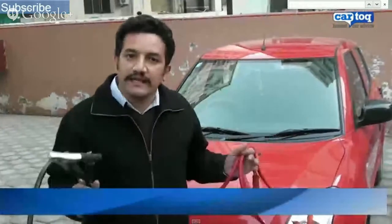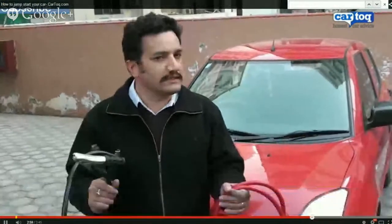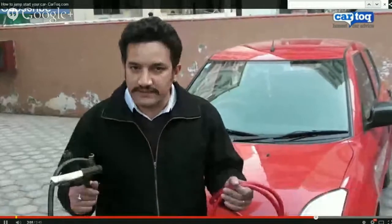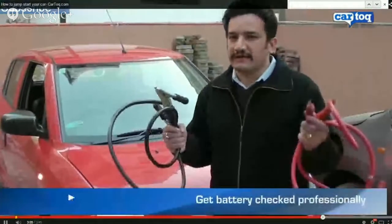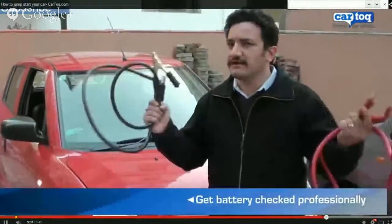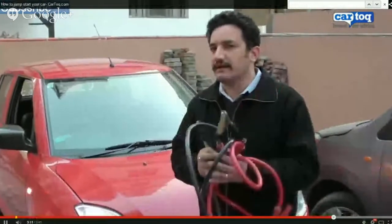So that's how you jumpstart a car. And once you've started it, leave it running for about 15 minutes, and it should charge the battery and give you adequate starting power to start it again next time you want to start the car. But keep a pair of jumper cables handy in your car at all times. These are available for around 500 rupees in any auto accessory shop, and it's a good thing to keep in your car at all times.